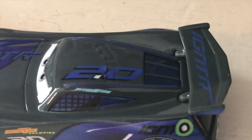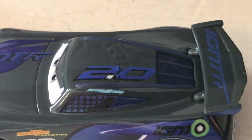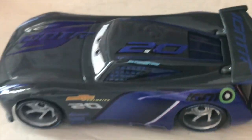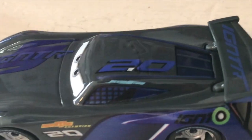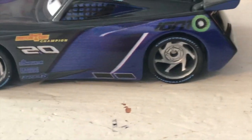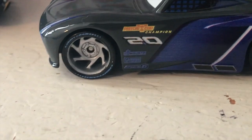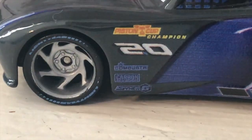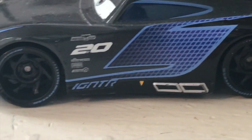Got the 2.0 in a very large font on the back, with a white decimal point here compared to the blue one on the pit stop barrier. We also have the Jackson Storm signature, looking pretty fuzzy. I believe it is a different signature than the one on the normal diecast, at least I think so. We've got his wheels, which are in silver, which is a very nice touch, as well as blue Lightyear logos on the tires. We've got Piston Cup Champion on the side, finally a Jackson with the Piston Cup Champion sticker.